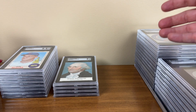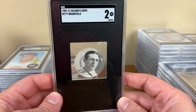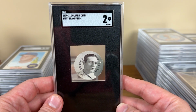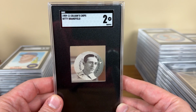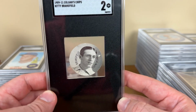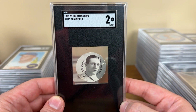I got some modern stuff and some old school stuff. A few of these were picked up at the National. Some of them came from auction houses. This one I had sitting around, figured I'd send it in. It's a 1909-11 Colgan's Chips Kitty Bransfield in an SGC 2. So I'm happy with that one.